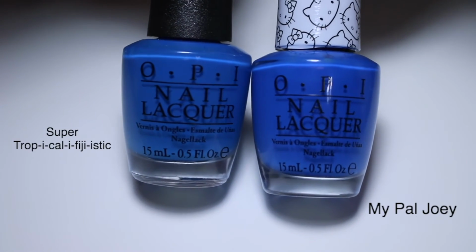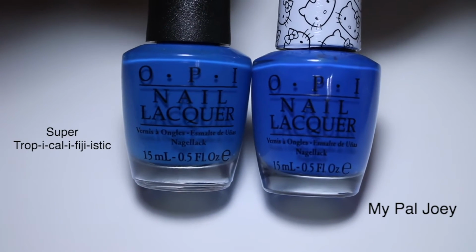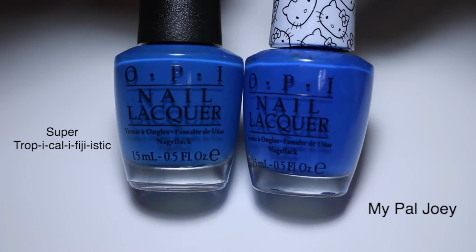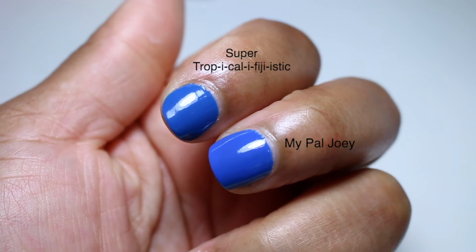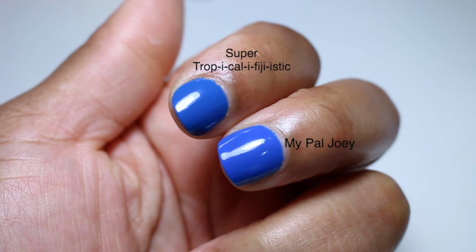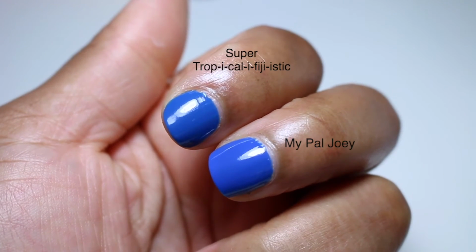I've compared Super Tropi-cal-i-fiji-istic to OPI's My Pal Joey, and as you can see here in the bottle, they are a perfect comparison for each other. Even though on my nails My Pal Joey seems to be a little bit lighter, it's still a great comparable polish, and both of these are really awesome blue nail polishes.